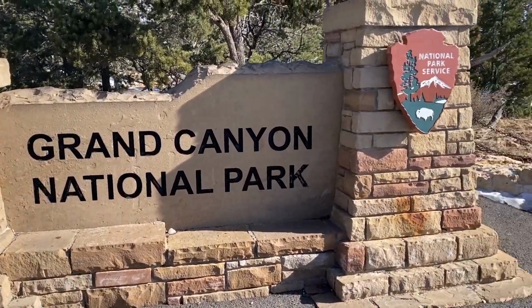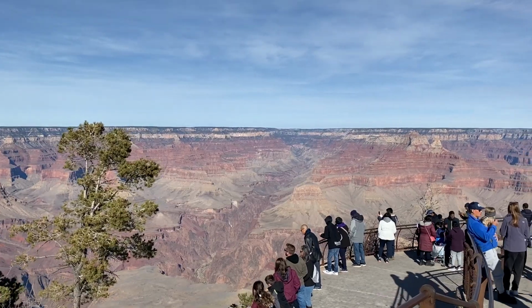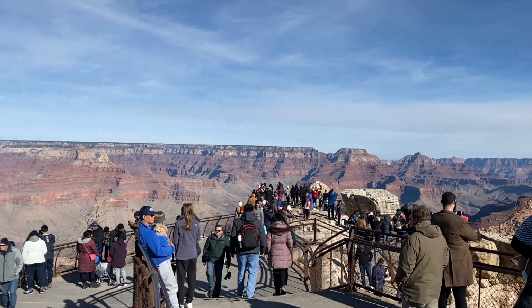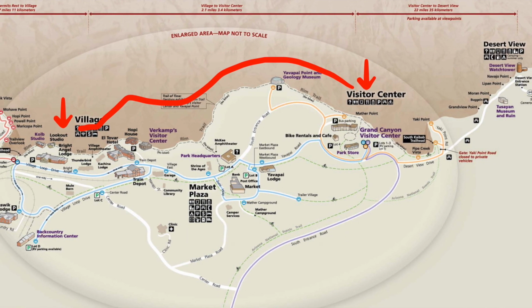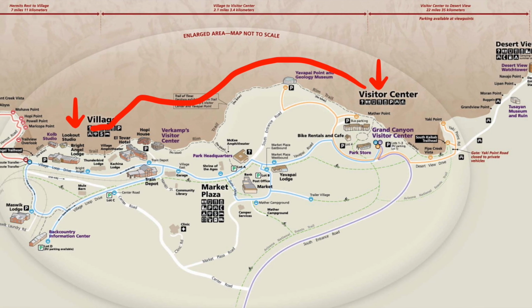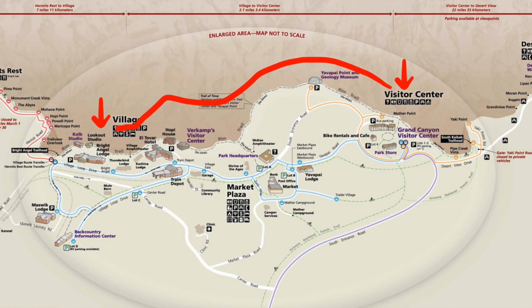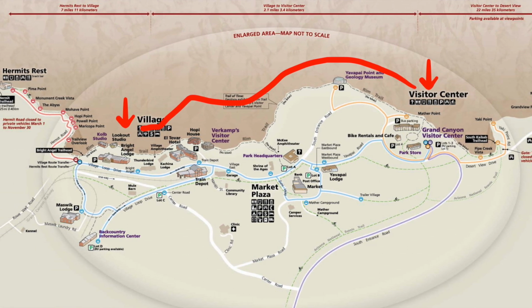So our tour bus dropped us off at Mather Point, and that was our first view of the Grand Canyon. And if you're on the self-guided tour by yourself, you would have to make the 2-mile walk to the pickup location where our tour bus picked us up to go back to Vegas, which was at Bright Angel Lodge, and that was 2 miles from the drop-off at Mather Point.